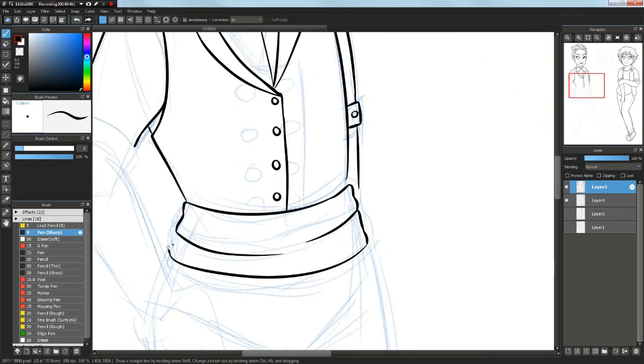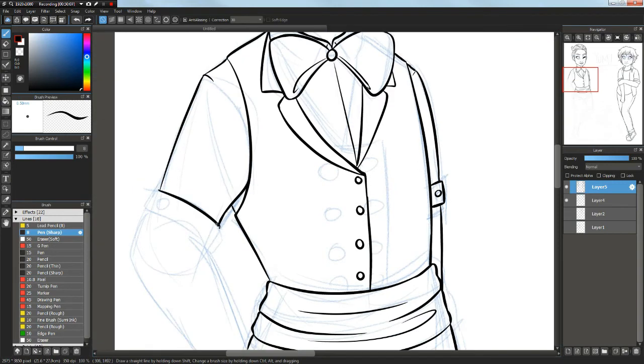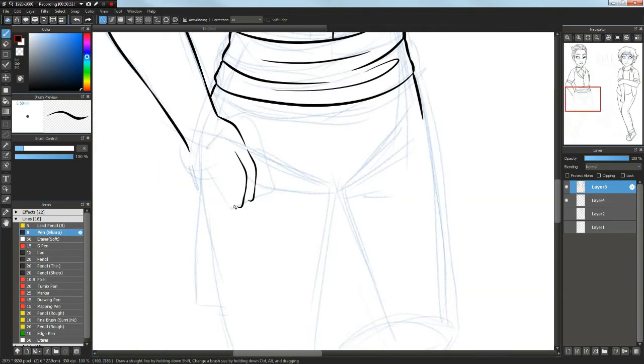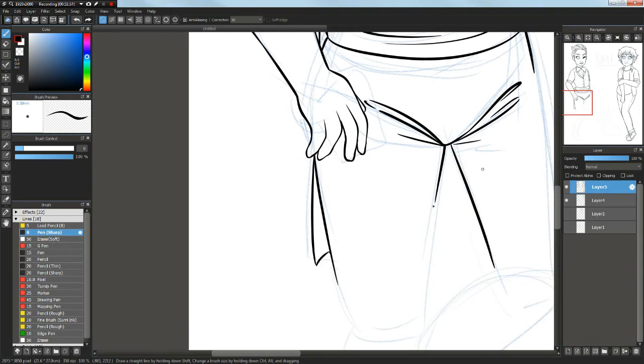And then cleaning up that waistcoat a bit. The original was very ugly and I realized that thankfully before I finished the drawing and then went in there, found some better reference and cleaned that up. And then again with those Garbo hands.